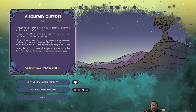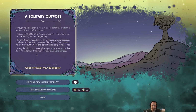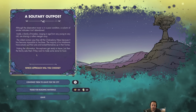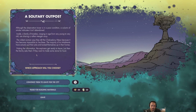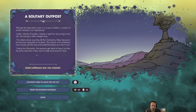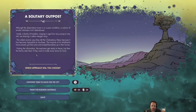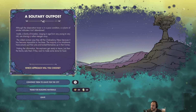Although the observation tower is in poor condition, a column of smoke indicates it isn't abandoned. Inside, a family of travelers, ranging in age from very young to very old, are sharing a rather meager soup. The oldest woman says that they left the Chancellanzi Mesa because it had become impossible to live there. The majority of its inhabitants have actually quit their jobs and locked themselves up in their homes. Noting the information, the explorers get ready to leave. Just then, the family asks them if they want to trade some stone for food.